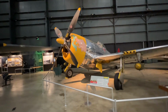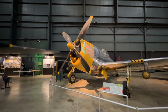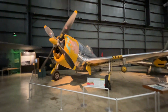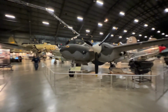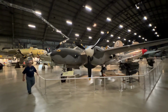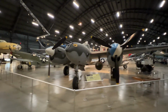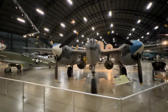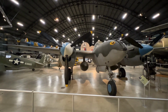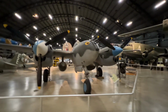Had a gigantic radial engine, 2800, I think it was an R-2800. I don't know, something like nearly 3,000 horsepower. And of course, the P-38 Lightning, pretty cool. I think this used Allison engines. The key to this one was a supercharger that provided high altitude operation.